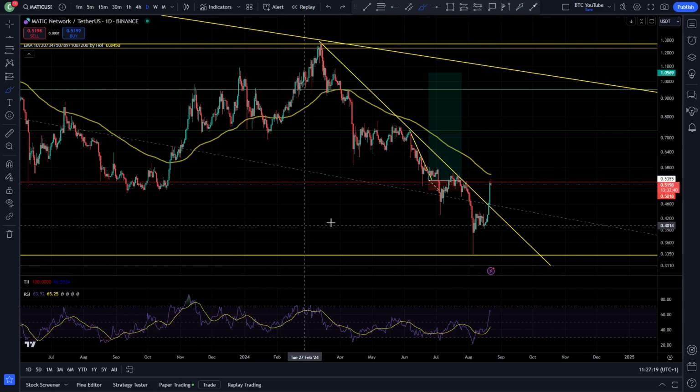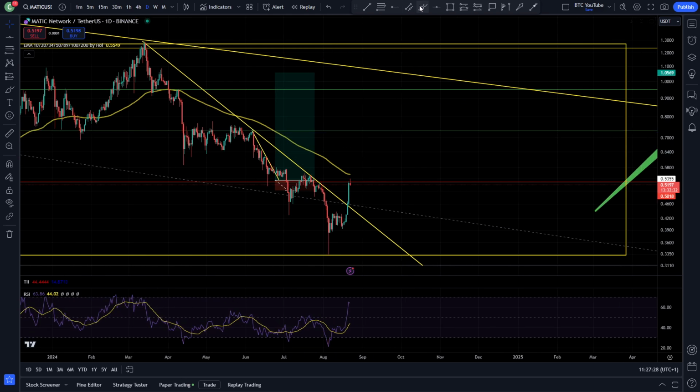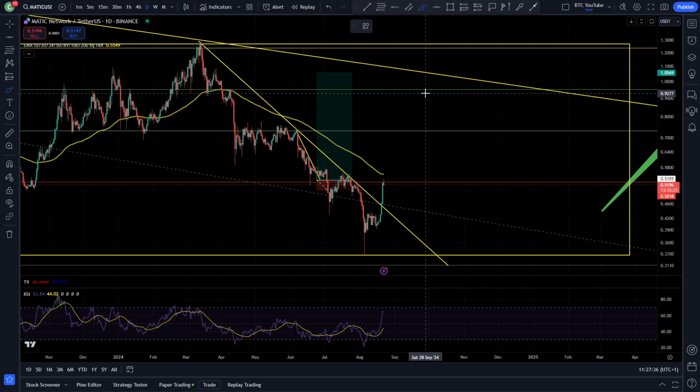I do think we are going to see reversals all across the market for altcoins. I've been saying it for a while. Everything's way too oversold. Everything's looking really, really ridiculously overextended to the downside, and it's probably due for a pullback, especially considering we are probably heading into a bull market pretty soon for Bitcoin, and everything is going to be on a tear. And you can see here for Polygon, obviously we've had this big move to the downside.